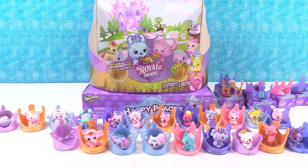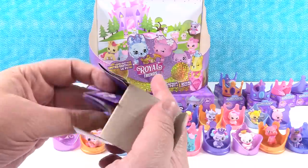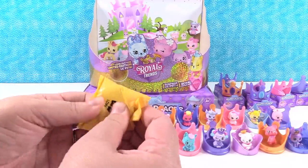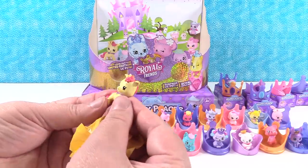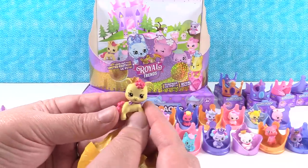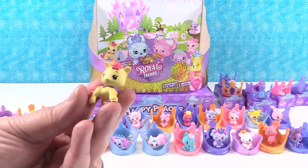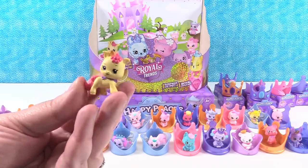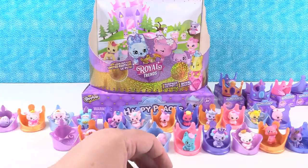Okay. Little purple pet bed. Who's going to go in the purple pet bed? I think somebody awesome is going to go in the purple pet bed. We have... Oh, it's another pony. That is Crimson. Crimson the pony. You think the red pony would have been called Crimson? But it wasn't. But this one has a crimson mane and tail, so yeah. I guess that works. There you go. Crimson the pony.